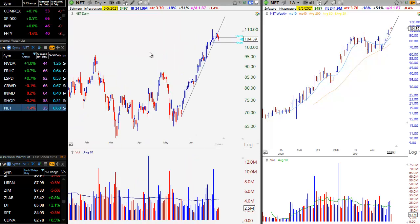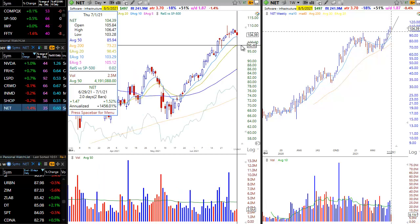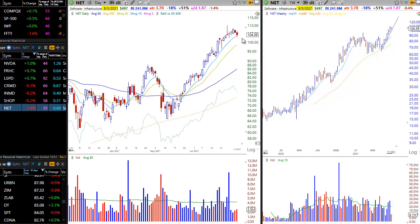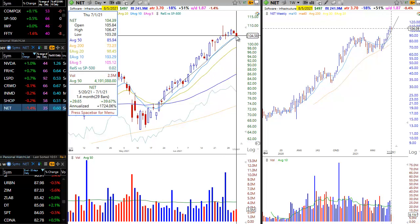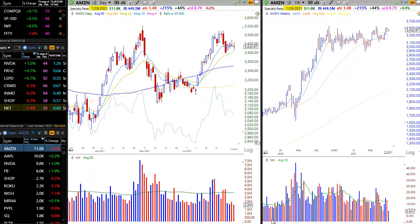And our thinking here is that since this was a pretty steep advance, we'd like to see NET chop around for a few weeks, possibly touch the 20-day EMA. But for now, it remains above the 10-day moving average, yet to break it, really yet to even pierce through the moving average. And this is day 29 of closing above the 10 EMA.